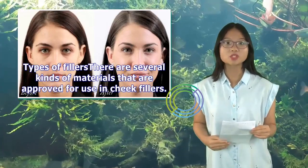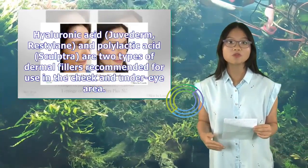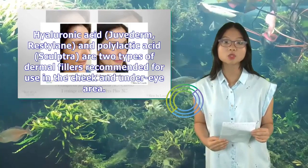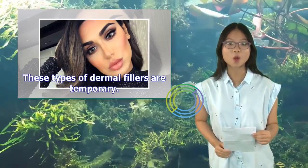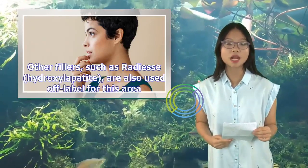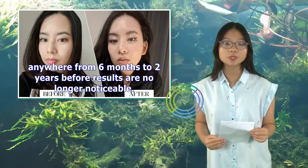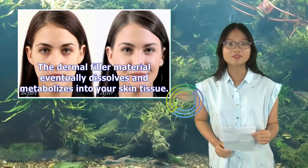Types of fillers. There are several kinds of materials that are approved for use in cheek fillers. Hyaluronic acid, Juvederm, Restylane, and polylactic acid, Sculptra, are two types of dermal fillers recommended for use in the cheek and under eye area. These types of dermal fillers are temporary. Other fillers, such as Radiesse, hydroxylapatite, are also used off-label for this area. How long they last depends on the type that you choose. Cheek fillers can last anywhere from 6 months to 2 years before results are no longer noticeable. The dermal filler material eventually dissolves and metabolizes into your skin tissue.